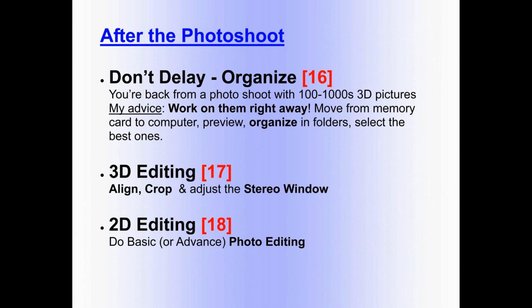Next. So now we're done with before and during. We're going to discuss what happens after. This is a big advice here: don't delay, organize. So you come back from this convention and you have like 500 pictures, 1,000. My advice to you is work on them right away. Move the pictures from the memory cards to the computer, preview, align, organize the pictures in folders, select your best ones. If you don't do this right away and you wait, eventually you're going to lose interest and you might never get back to doing it. You will forget important things that were happening while you were taking pictures. So you need to do this very quickly.